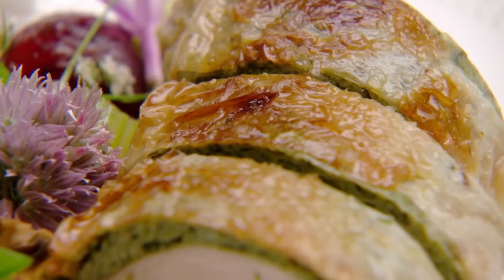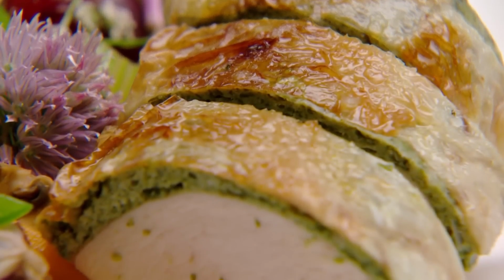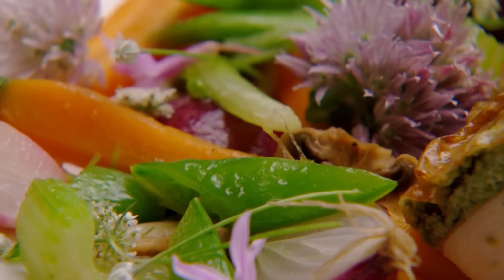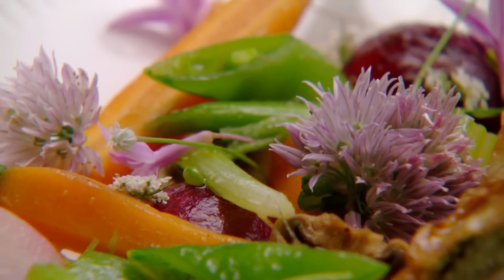Hey, there's nice grins on everyone's faces. Consomme delicious, got meatiness about it, but lightness and fragrance. Chicken cooked beautifully. Consomme, like you said, it's delicious, it's delicate. The celery, the carrot, the turnips and the radishes are cooked well.